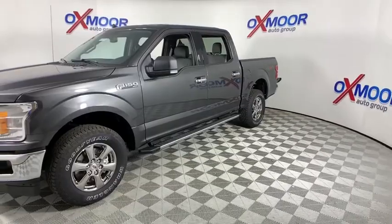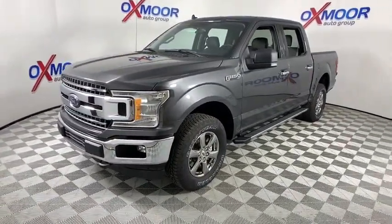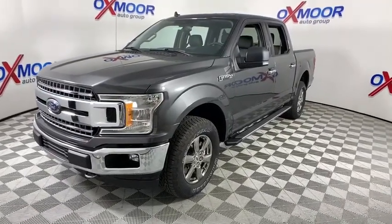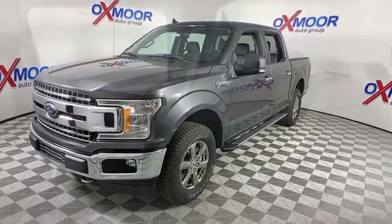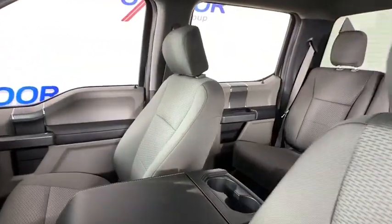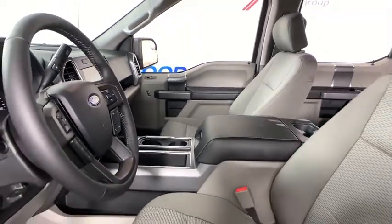Here are some of this vehicle's great options: traction control, leather-wrapped steering wheel, dual airbags, power steering, four-wheel disc brakes, center armrest, heated front seats, rear window defroster, power windows, compass, security system, fog lights, electronic stability control, remote keyless entry, brake assist, panic alarm, tachometer, driver vanity mirror, tilt steering wheel.